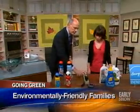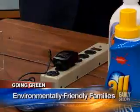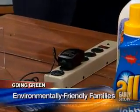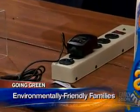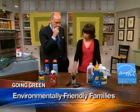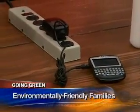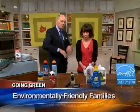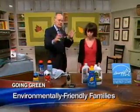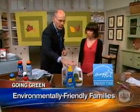All right, this is very important, these power strips. Why? When your appliances are plugged in, even when they're not on, they're still using electricity. Big time. But it's kind of a pain to remember to pull out all the plugs all the time. So if you plug everything into a power strip, then it's just a quick on-off button, and it cuts off the electricity to everything at once. Really smart. With all the new appliances and digital things, that's a lot of electricity. Exactly.